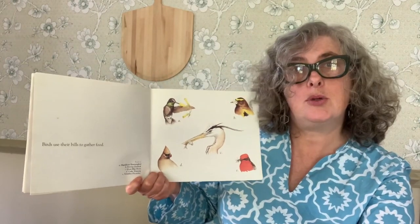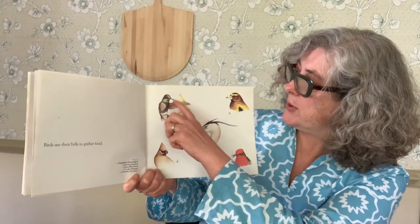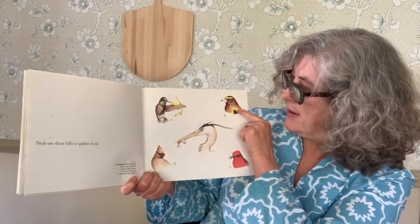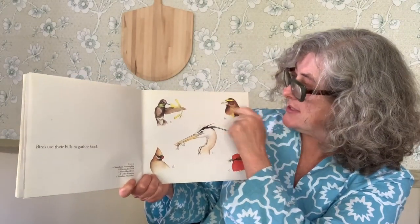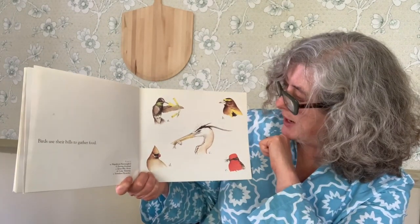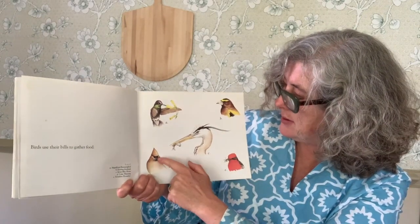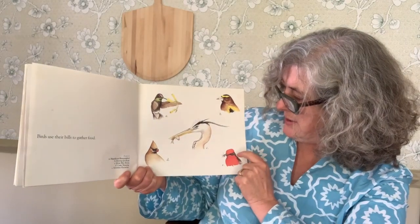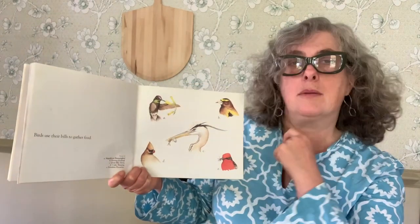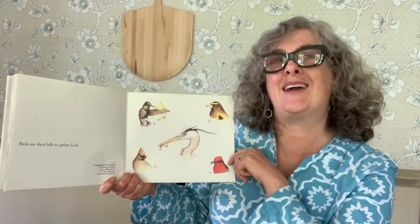Birds use their bills to gather food. There's the hummingbird, and its beak goes all the way in. And there's an evening grosbeak. You can see it has a little seed in its mouth. And there's a great blue heron with a fish, and the cedar waxwing with its berry, and the vermilion flycatcher with, well, what do you think a flycatcher has in its mouth? Yeah, the fly.